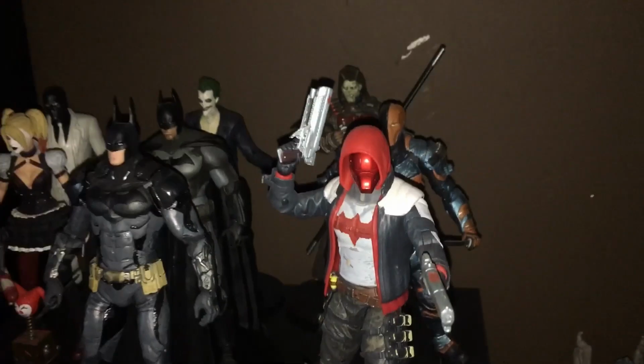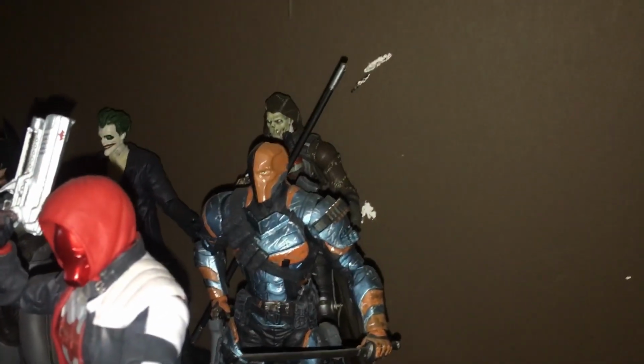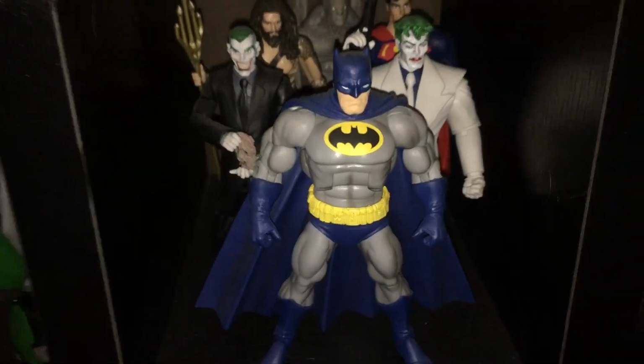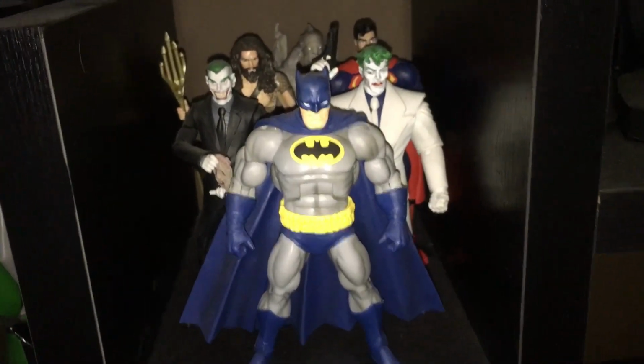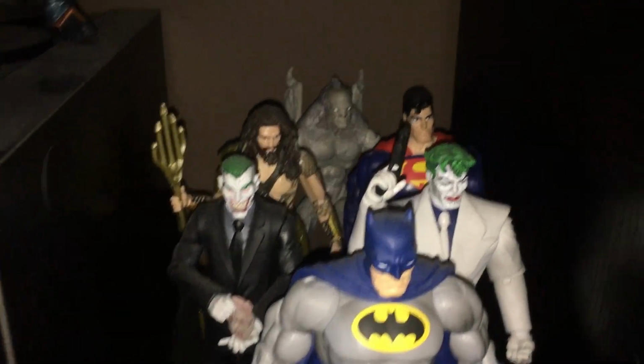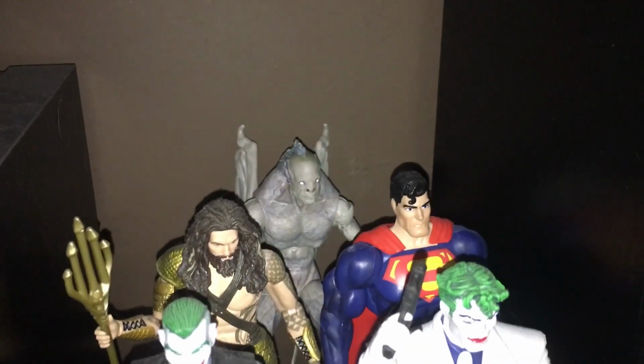I love these figures. There's my Red Hood. Uh-oh, Harley Quinn just fell again. Scarecrow, Deathstroke, the Joker, Black Mask, and then some of the movie DC Multiverse figures and Batman and Joker from the Dark Knight. There's an Aquaman in there, and there's the Bat in the back. So yeah, that's about it for the display.